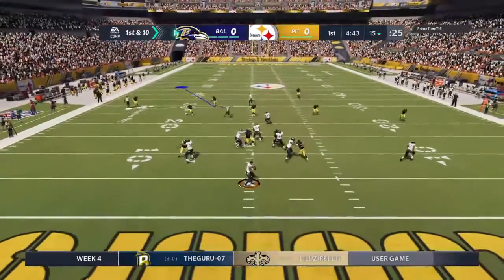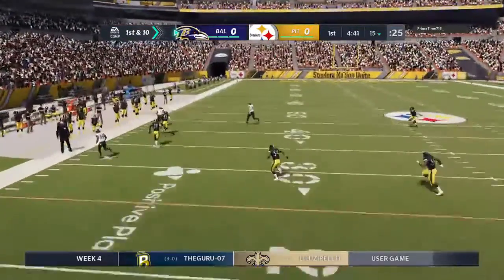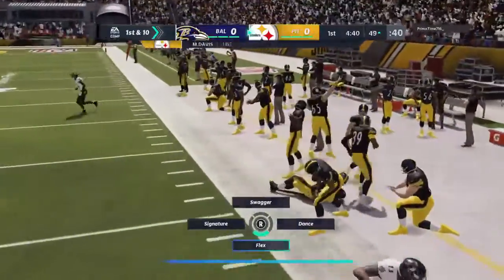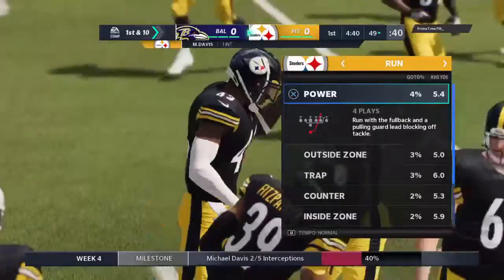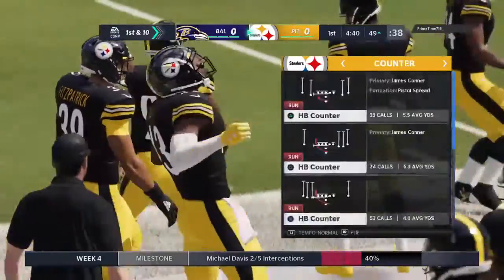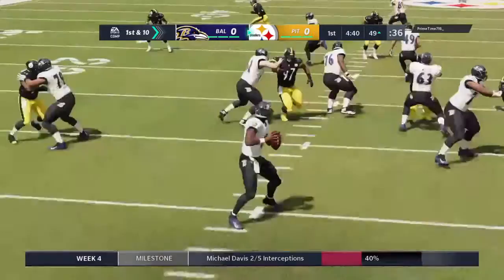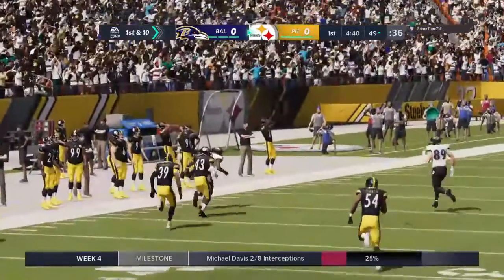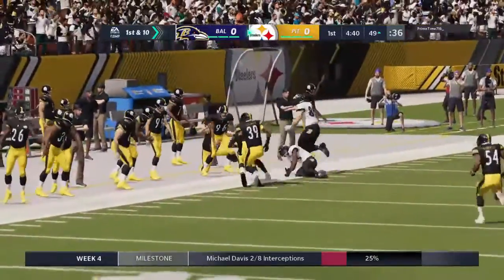Jackson from the shotgun. Oh, he's going to air it out right away. But when this ball's tipped and intercepted. Picked off by Michael Davis. Oh, and that's a nice job defensively to get a piece of the football. He's going to pop it into the air, and then it's the tip drill. And good concentration by him to react to it and pull in the interception.